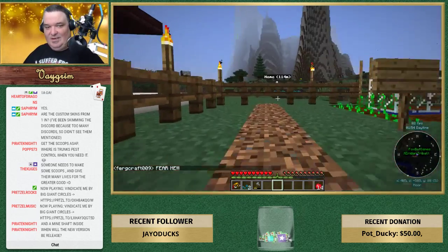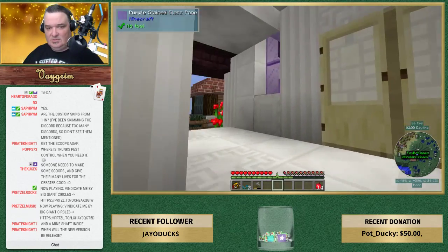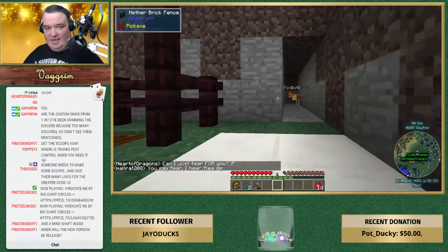Okay. Yeah, it's got a crafting table and everything in it. Oh, hey. Wait a minute. Is this Erdani? Is this yours? Yep. It doesn't put a sign outside. Yeah, it didn't. Oh, you have a side yard with a garden. That's nice. I like that one.